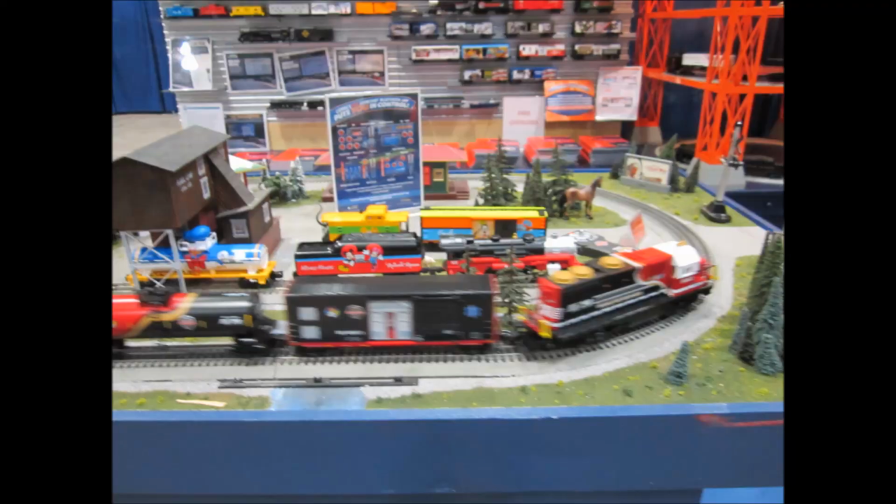On one table with some scenery, they were showing off their NS First Responders set and their Mickey Mouse set.